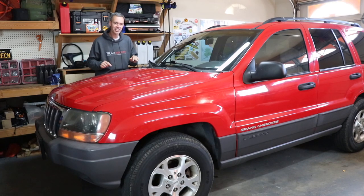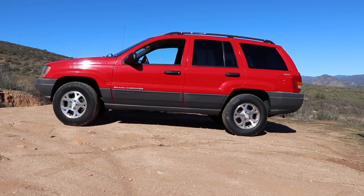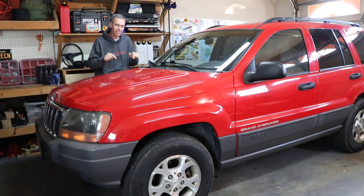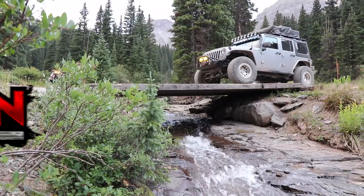Is the Jeep Grand Cherokee WJ the best budget overland vehicle you can buy? Well, in this video, we're gonna take a look at this 20-year-old Jeep and see if it is.